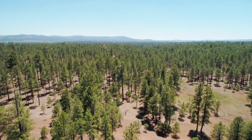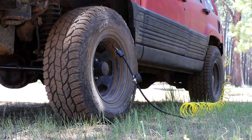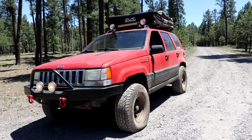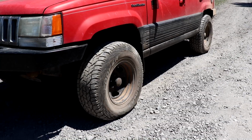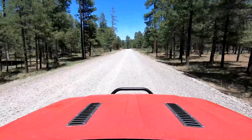My intended campsite wasn't too far to the east, but I wanted to get as close as I could. I aired the tire back up to 20 pounds and it seemed to be holding air. As I got rolling back to Forest Road 25, I checked the tire and it still looked alright. I continued to the east, but it soon became clear that this wasn't going to work.